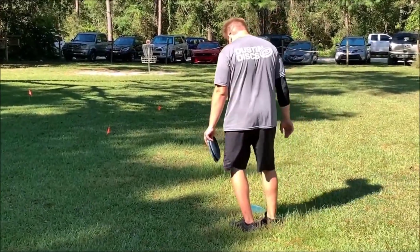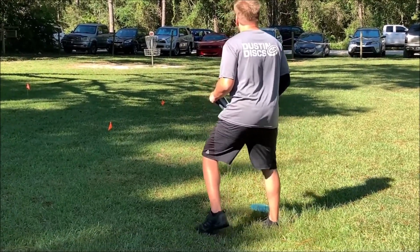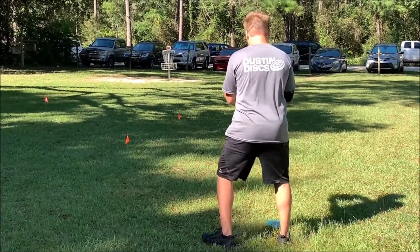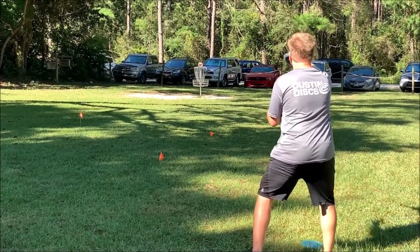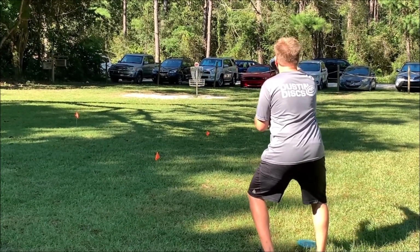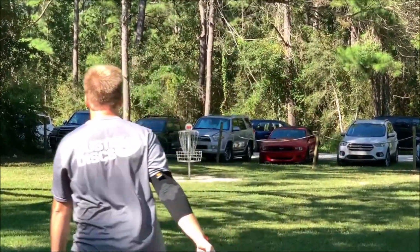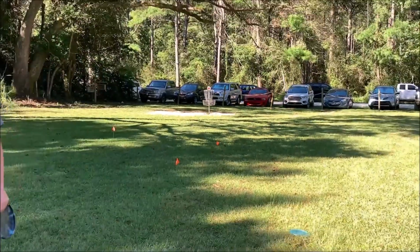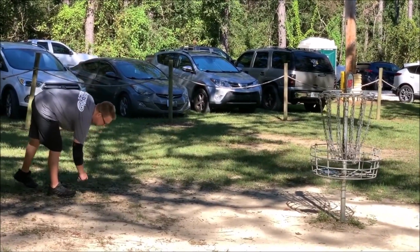And to make matters worse, there's a giant hole right behind my lie that I was trying my best to avoid, but there really was no way to do so and still be legally behind my lie. And so this is tough. Did not do myself any favors off the tee or on the approach, and very long putt. Not surprised I missed that. Well, I'm taking a bogey on this, so now I'm 1 over par.